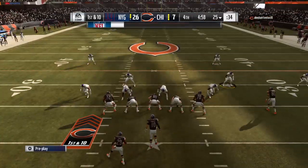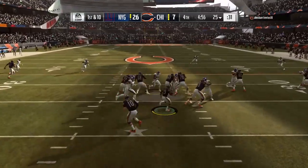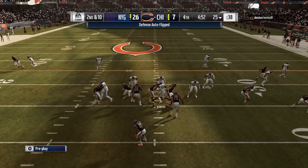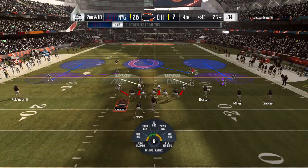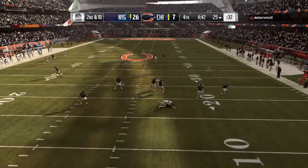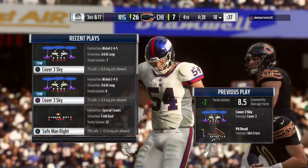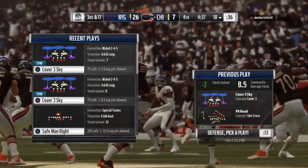Trubisky brings the Bears up, 1st and 10 at their 25-yard line. They begin the drive on the ground with Cohen, and he's going to be met at the line of scrimmage and taken down. Officially no gain on the play, and it's 2nd down. This defense continues to give them fits. They just can't get anything going. And the Giants' rush gets home as down he goes. Olivier Vernon in there to pick up his 2nd sack now of the afternoon.